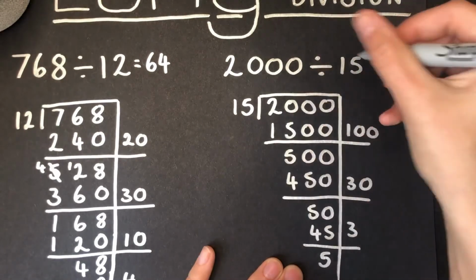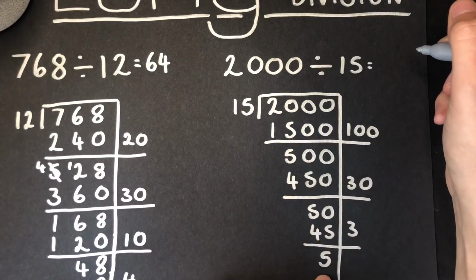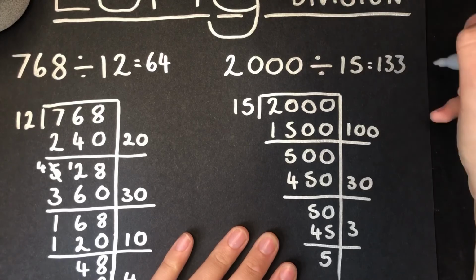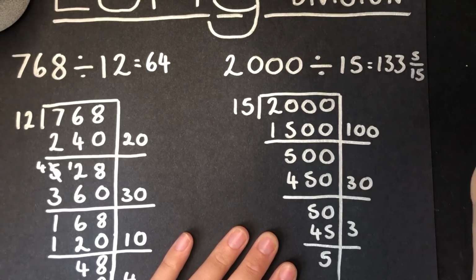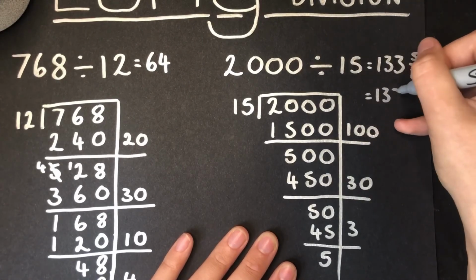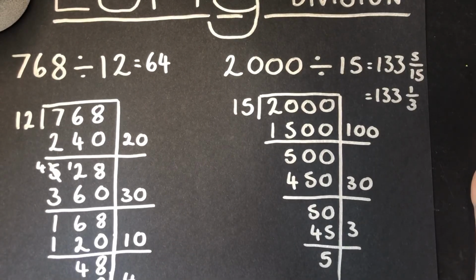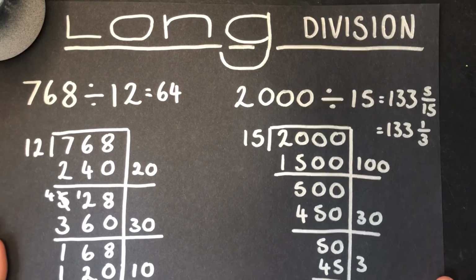So my final answer here is 133 and 5 over 15. Always simplify your fractions, so 133 and a third. And that, just for the sake of fun, is how you do long division.